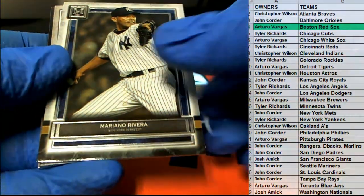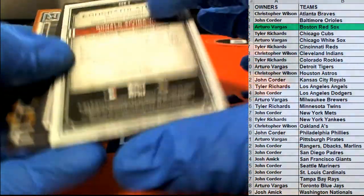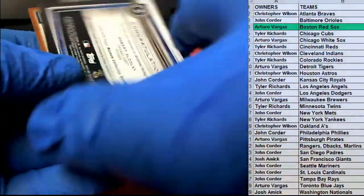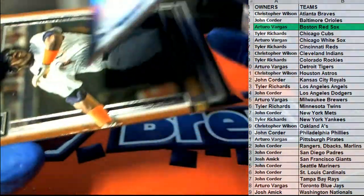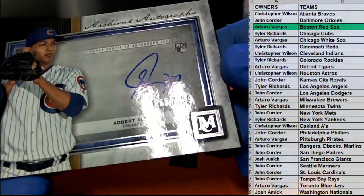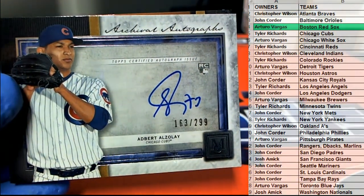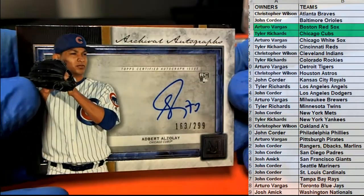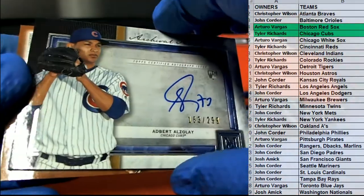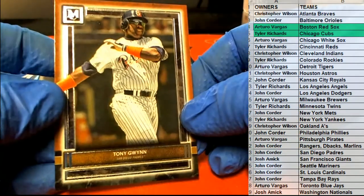Pete Alonso, there's Rivera. Oh man, that's sweet. Nice Acuna. Owsley right there for the Cubs. 163 of 299 right there. Nice one. And that's Tyler R. All right, Tyler. Nice rookie on card auto. Very cool. Tony Gwynn.